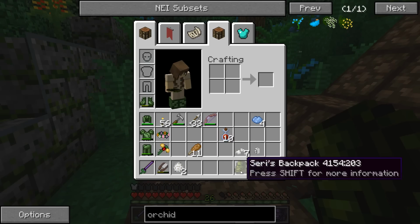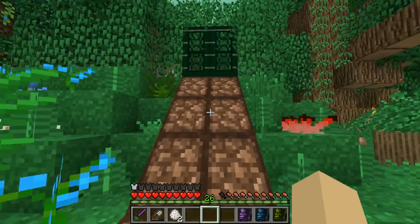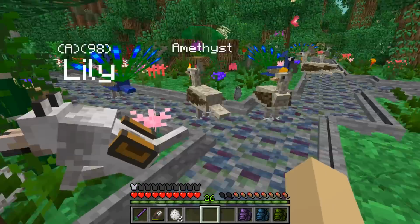And then, let me see, I need to move my backpacks around really quickly. There we go, so they're in the right order. All right, let me go ahead and grab Lily. We're going to get her out of this exhibit. Hello, Lily girl. How are you?